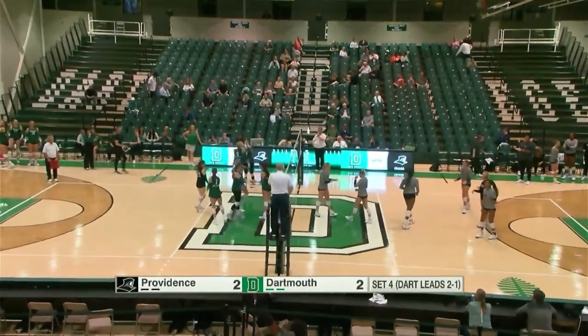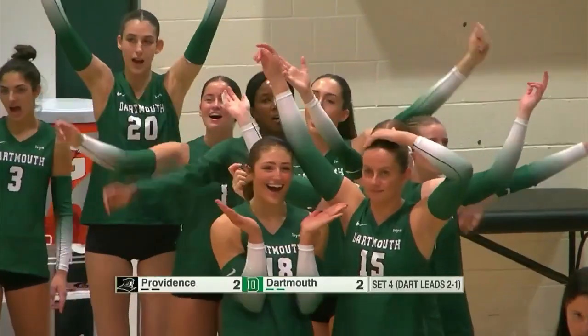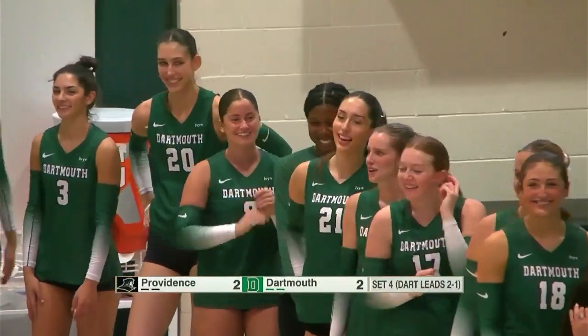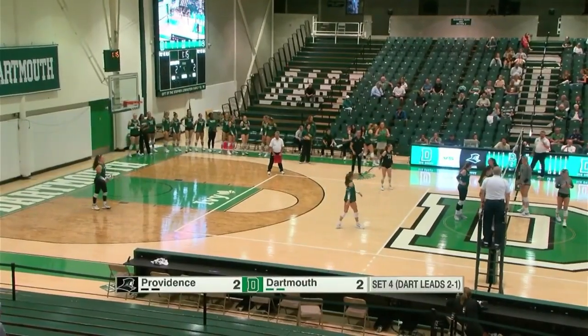Stevens will pick up the kill that time. She'll check out for Alma Fitzgerald. So Fitzgerald will come in to do the honors serving. Fitzgerald has appeared in all 6 games, the sophomore out of Savannah, Georgia.